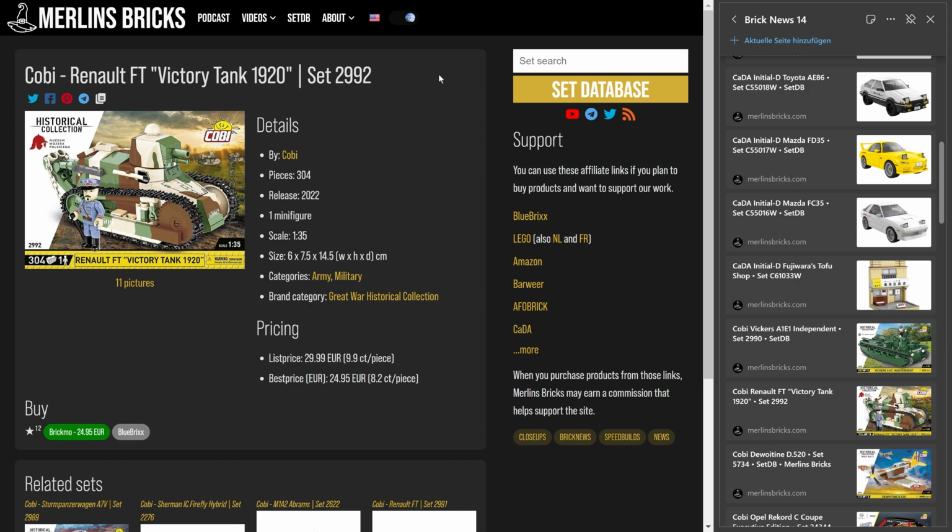Here we go. Let's move forward into the 2992, the Renault FT Victory Tank 1920. So that has been a very successful tank to my knowledge. That is the first tank from a historical point of view that had a main turret that can go like 360 degrees. The French produced around 3,000 of them, most of them during 1918. Has been copied, has been licensed, exported. So kind of a very successful tank for its time.